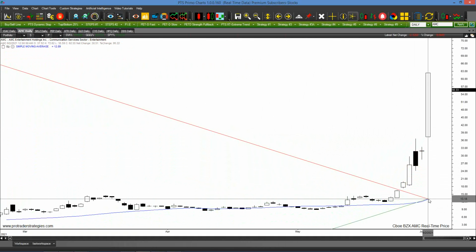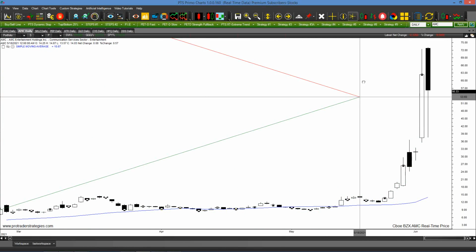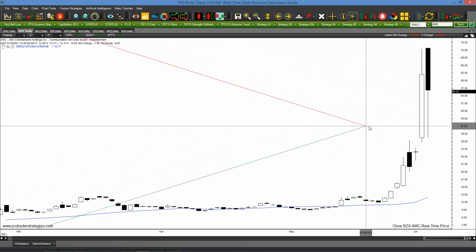It's not telling you that it's topping out. It's telling you to be careful if you're long. At this point, this is not the best of times to think about buying. This may be a time just to wait, because most likely it's a little bit overextended. And then look what happened the next day. It opened higher, but then it sold off. And this was on Friday.